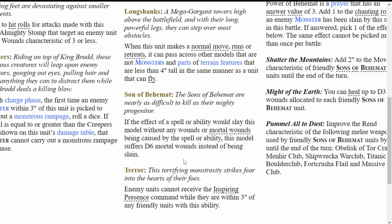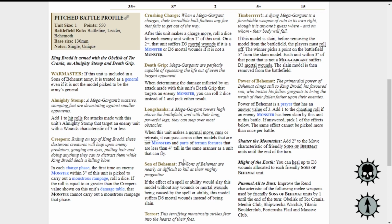Terror. This terrifying monstrosity strikes fear into the hearts of their foes. Enemy units cannot receive the inspiring presence command while they're within 3 inches of any friendly unit with this ability. Okay. War Master.